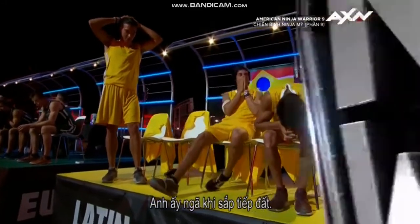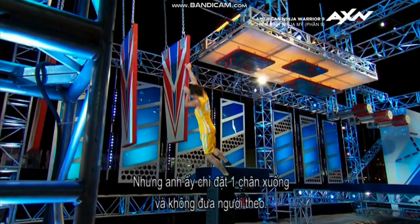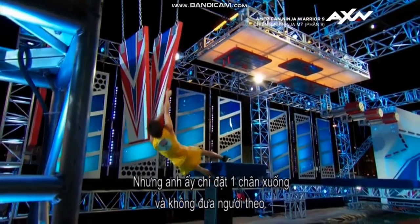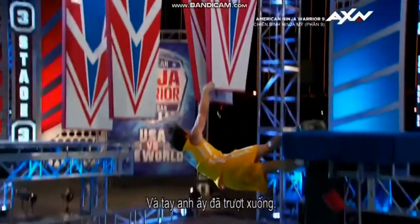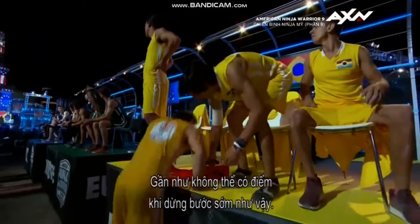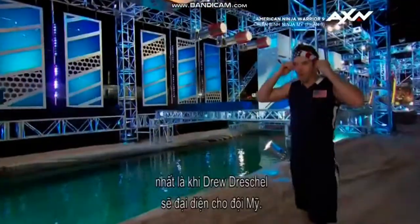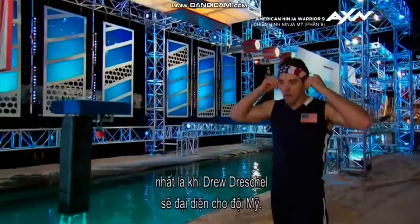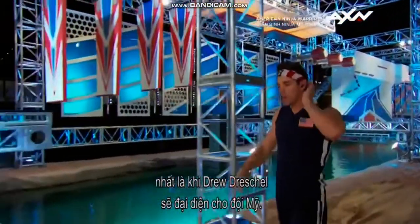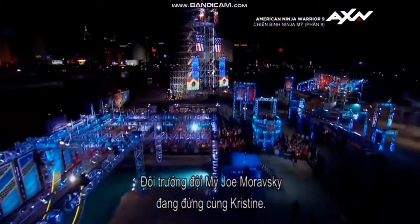He got kicked out. I thought he was home free, but you can see he got 1 foot down on the landing pad, but he didn't shift his weight. And look at his hands. They just slide right down the edge. Almost impossible to get any points with that early exit. A huge blow for Team Latin America, especially because one of the big guns, Drew Dreschel, is up next for the Americans. Right now, Team USA's captain, Joe Moronski, is talking strategy with Christine.